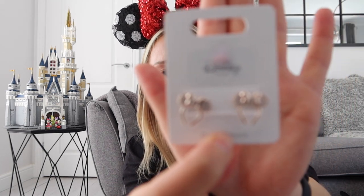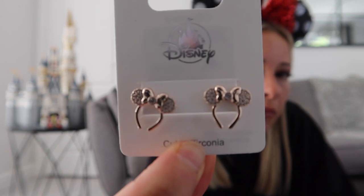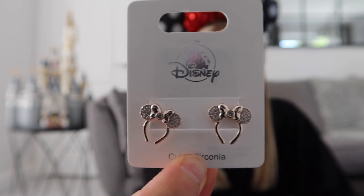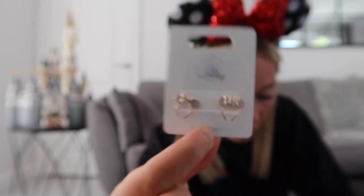Okay, and I also got some jewellery. Tom really didn't get much more, it's all mine, hence why he's not here, because there's no point, most of it's mine. Shopaholic Jess. So I got some really cute Minnie Mouse headband earrings. You can see those without focus. I can't remember where I got these from, but they were $21.29 including tax. Really sweet. I can't wait to wear those on our next trip.